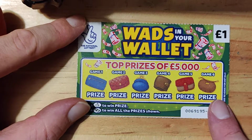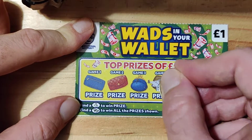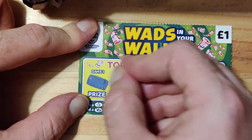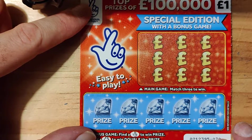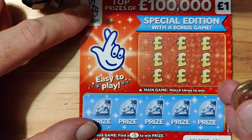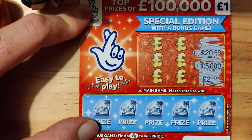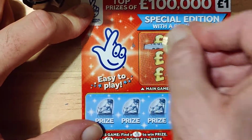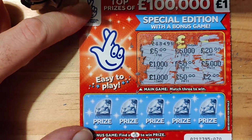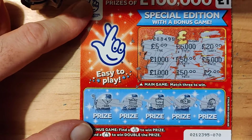Let's see if one of these can get us off the mark. Right, pound, coins, bag, coin, tree, and silver bar, so no win now. Right, on to the next one, guys. Mind you, I'm using a pound coin, so hopefully. Right, 20, 5,000. This pound coin's not liking this. 5,000, 50, 50, 5, 1,000, and 1,000. So I've got no win there. Alright, purse, watch, case, crown, and bar. So no win now.